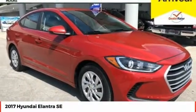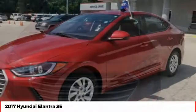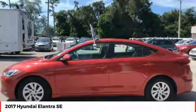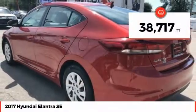The Elantra boasts the most interior room in its class and gets an exceptional 35 miles per gallon. With its luxurious standard features, the Elantra is an easy choice. This vehicle has less than 40,000 miles.